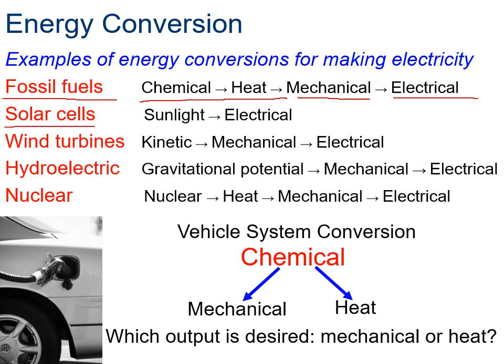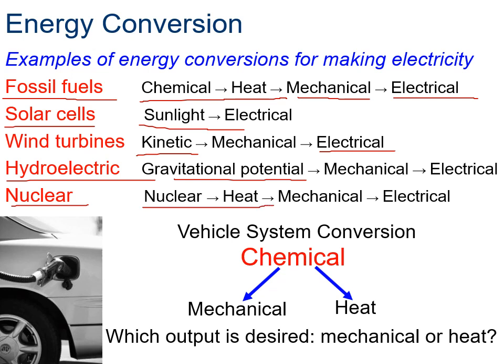Solar cells are where we're converting sunlight to electrical energy. Wind turbines convert kinetic energy of the wind to mechanical as well as electrical energy. Hydroelectric plants convert the gravitational potential energy of water to mechanical and then to electrical energy. Nuclear plants, like the one in Indian Point in Westchester, convert nuclear energy to heat and mechanical and then ultimately to electrical energy, which powers some of our electricity here in Rockland.